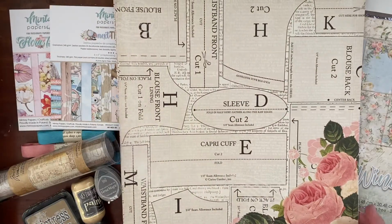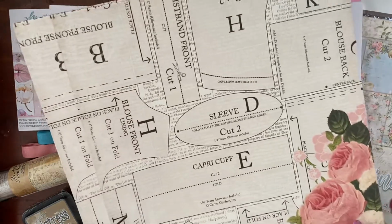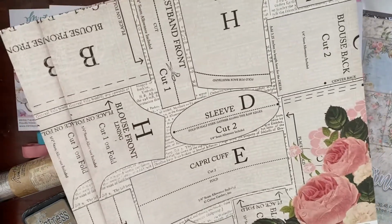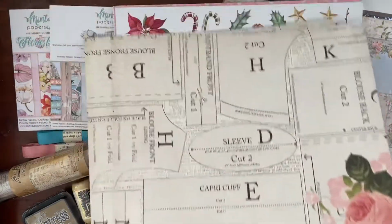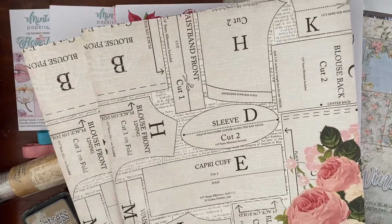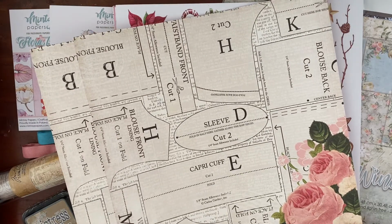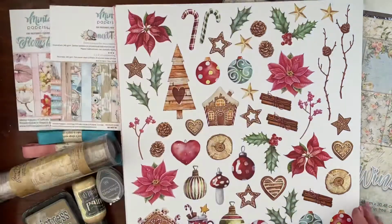Then I grabbed this one and didn't realize I actually grabbed two of them. Gorgeous sewing pattern sheet. And I am going to do a sewing themed junk journal one of these days. Even though I wasn't planning on it, and I don't like that background at all, that's fine. I'm actually quite happy I've got two now because it might be handy for the front and the back of that journal when I get around to doing it.